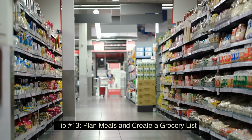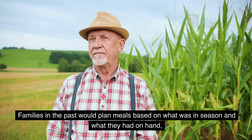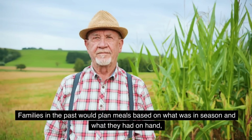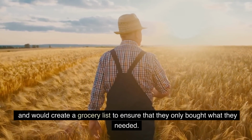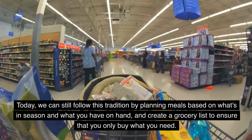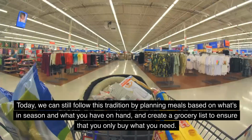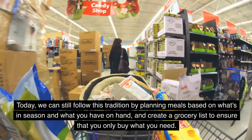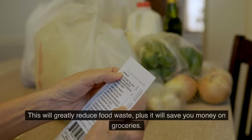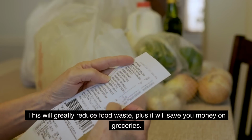Tip number 13. Plan meals and create a grocery list. Families in the past would plan meals based on what was in season and what they had on hand, and would create a grocery list to ensure that they only bought what they needed. Today, we can still follow this tradition by planning meals based on what's in season and what you have on hand, and create a grocery list to ensure that you only buy what you need. This will greatly reduce food waste, plus it will save you money on groceries.